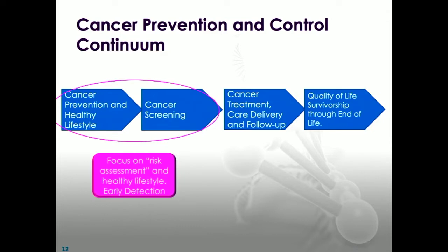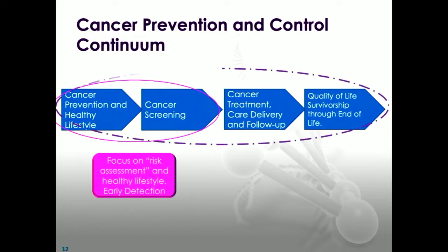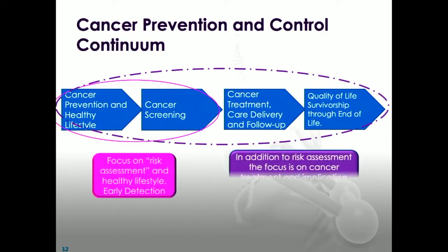And then, of course, we're looking at how we are going to treat these women. There are certain medications that we can advocate for and make sure that they take. Options are maybe surgeries that would reduce their risk. So these are all things that we talk about, but we're also including everything, including the risk assessment. So this is a whole continuum, and we're looking at everyone from start to finish, even through survivorship.